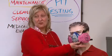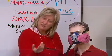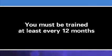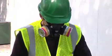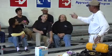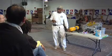You must be trained before you use a respirator, but this is not the only time the training is required. If you use a respirator at work, you must be trained at least every 12 months. This annual retraining will refresh your memory on the information and skills you need to use a respirator correctly. It gives you a chance to practice with a respirator and to ask questions and discuss worksite-specific respirator use with your instructor. OSHA requires additional retraining when changes in your workplace or the type of respirator you use make your previous training out of date.